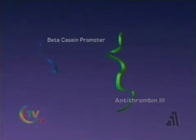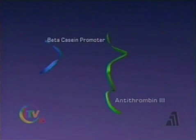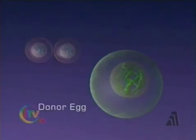In nuclear transfer, scientists first combine the human gene coding for antithrombin 3 with the promoter for the beta-casein gene. A beta-casein promoter is what ensures that this protein, once it is produced in the animal, is produced only in its milk and not somewhere else in the animal's body. We're taking this genetic construct that I've told you about, putting it into cell lines and growing it up in cell lines. We're enucleating the egg from a donor mom and putting the cell line material into the egg.